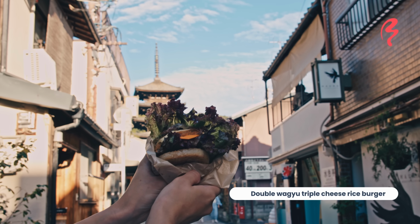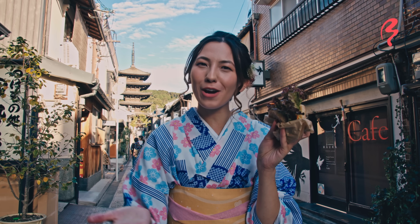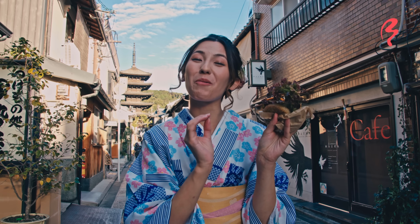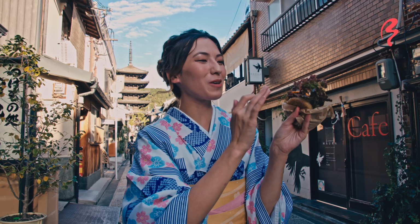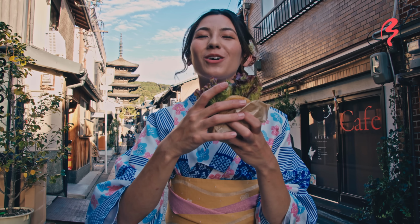It looks so delicious. Rice bun burgers were really popular in Japan for a little while, but I never actually had a chance to try them before. So this is gonna be my first time having a rice bun burger with wagyu inside and a wagyu cutlet and Gouda cheese. It's gonna be good. It's gonna be Gouda.